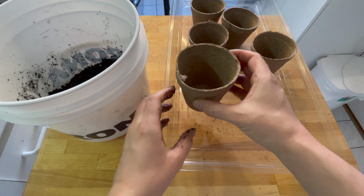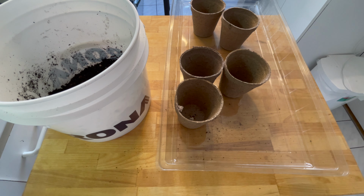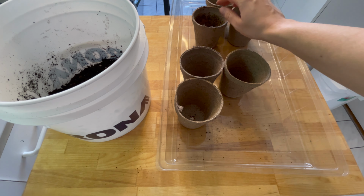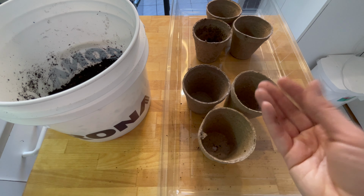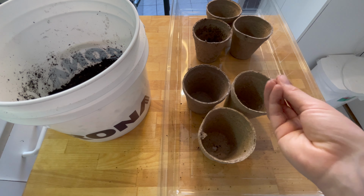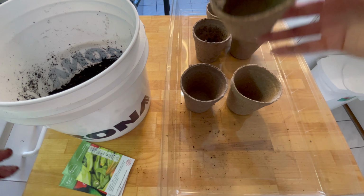And then I have my little pot. So I'm going to do 3 pots. Here's my other one. I'm gonna do 3 pots for each of the types of pepper. So always do more than what you're actually planning on growing in your garden, because not everything will actually grow. So it's better to have more, and then you always keep the stronger plant. So we're gonna fill this up with soil.